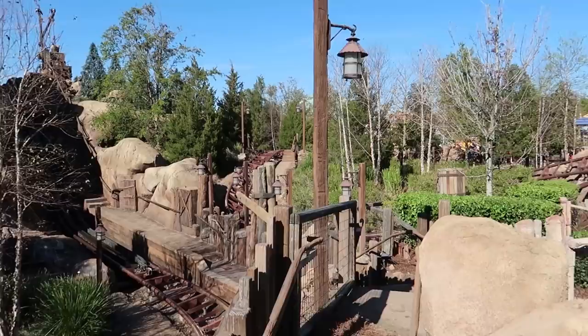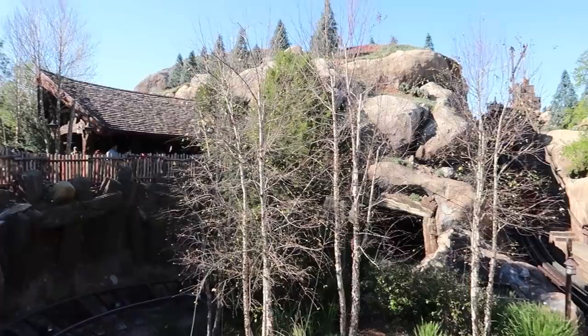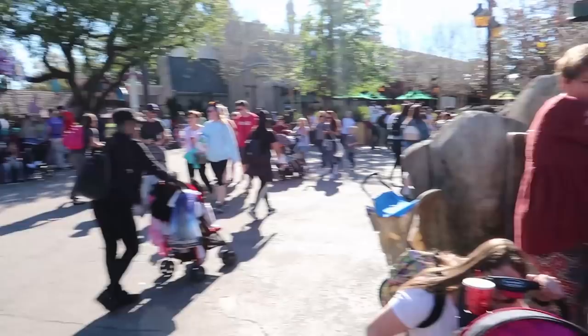Alright, heading out of Storybook Circus over here is the Seven Dwarves Mine Train. This is on the land that was once the 20,000 Leagues Under the Sea, which was not an opening day attraction, but it did open within 3 months of Magic Kingdom opening. Now let's head over here to the Mad Tea Party, which was an opening day attraction.